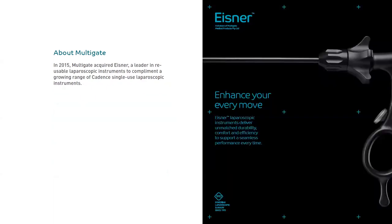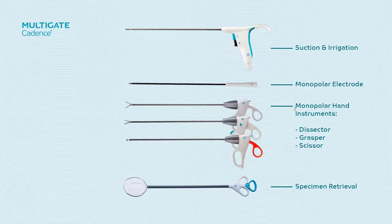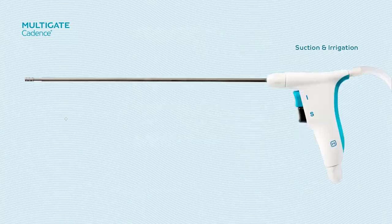In 2015, we acquired a company called Eisner, and this company specializes in reusable laparoscopic instruments. It's an important thing for this project because we were to create a single-use range to complement this. So it's actually a range of products. Cadence is a range, so we have a family of products here. I was the project lead for the ones in the middle here, the monopolar instruments, and there are some cool stories behind those. But today we're focusing on the laparoscopic suction and irrigation device.